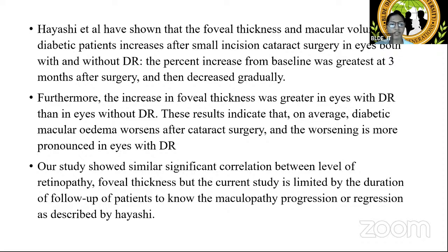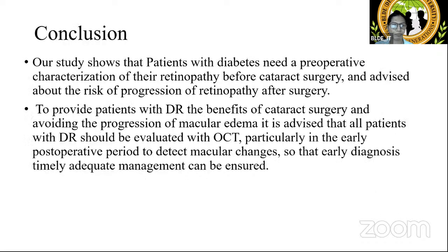So our study also showed similar significant correlation between the level of retinopathy and foveal thickness, but our study is limited by the duration of follow-up of patients to know the maculopathy progression or regression as described by Hamish. Conclusion: our study shows that patients with diabetes need a preoperative characterization of the retinopathy before cataract surgery and should be advised about the risk of progression of retinopathy after surgery.